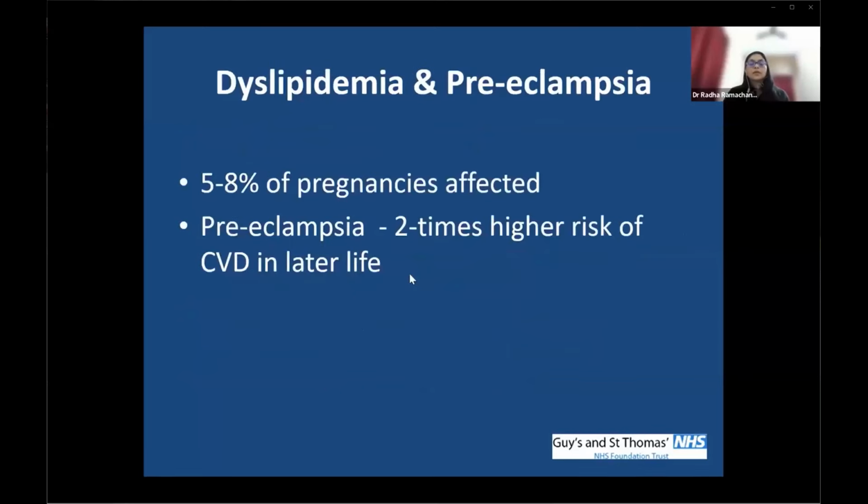So looking at preeclampsia, it's not uncommon. 5 to 8% of pregnancies are affected by preeclampsia, and we know that preeclampsia results in a 2 times higher risk of cardiovascular disease in later life.